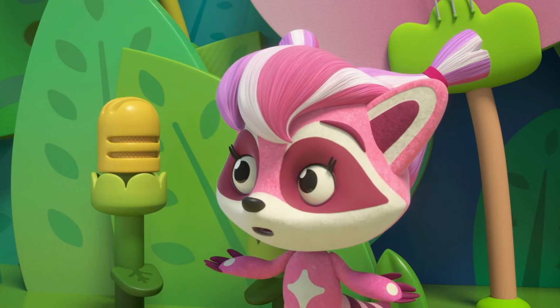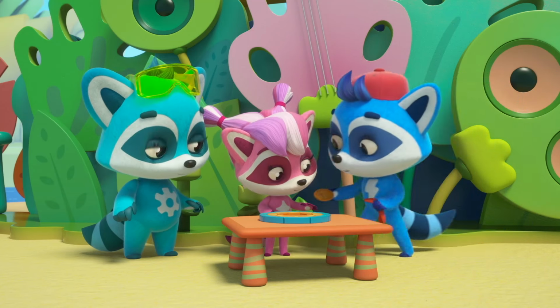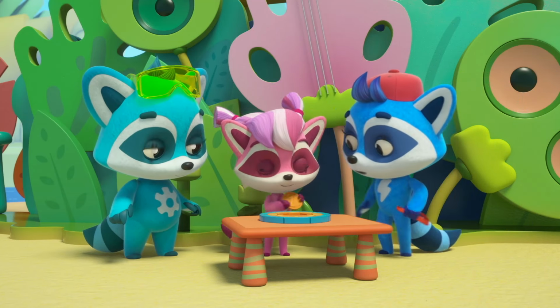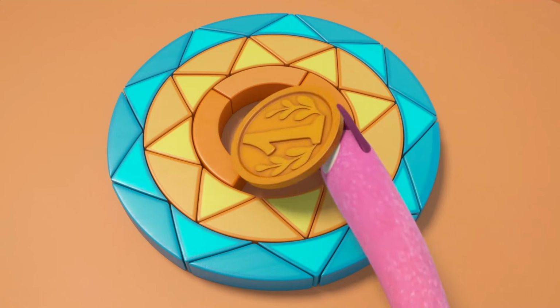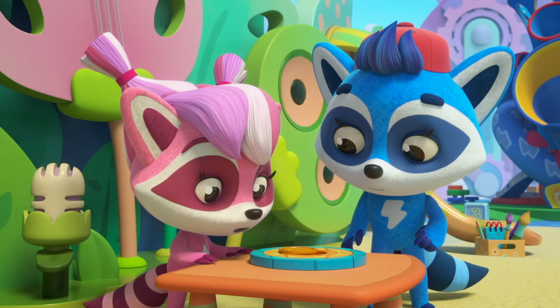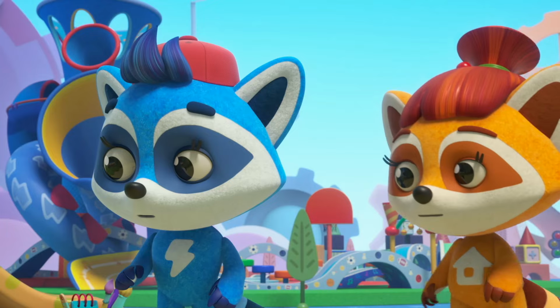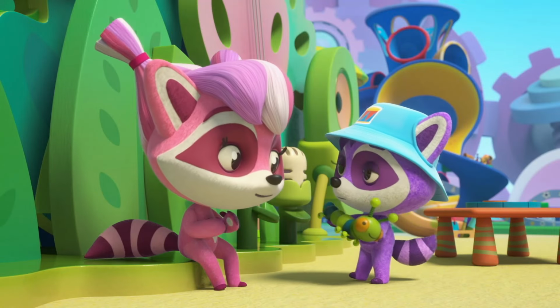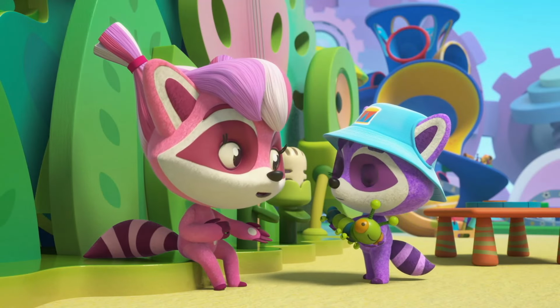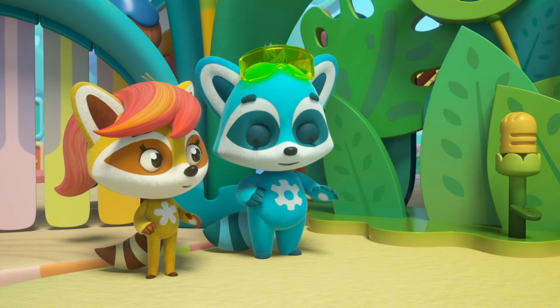I can't complete the sun puzzle still. How about you use my medal? Maybe it could fit in the middle and make a beautiful sun. Thanks a lot, So. Let's see. The medal does work as the sun piece, but there's still another piece missing. That's awfully sweet, but the caterpillar's too big to fit. Lala, don't worry. We'll find something soon.